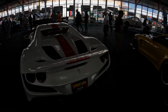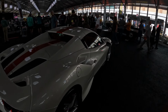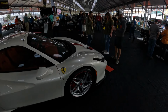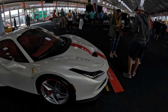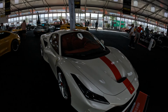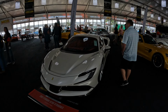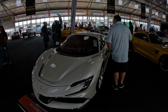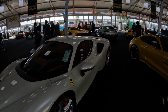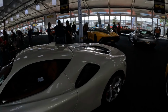Here at the Mecum Auto Auctions. Really sharp vehicle there. Ferrari. There's another Ferrari, a 2021 SF90 Spider model here. Nice pearly white color here.